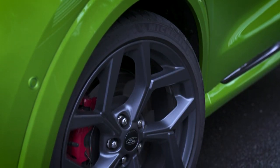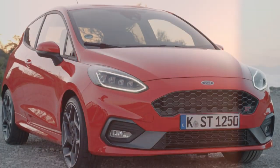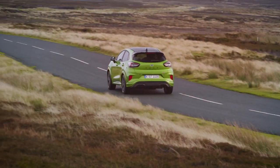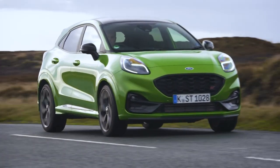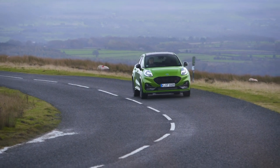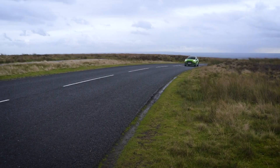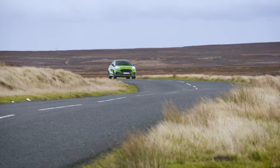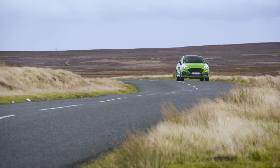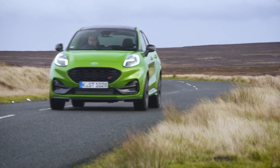It shares most of its underpinnings with one of our favourite hot hatches, the brilliant Fiesta ST. It gets the same 197 brake horsepower 3-cylinder 1.5, not much by the standards of some fast SUVs, but it should be enough to raise a smile or two. Drive is sent to the front wheels only via a 6-speed manual transmission, making this more of a high-riding hot hatch than an SUV. The chassis also borrows lots of bits from the Fiesta.